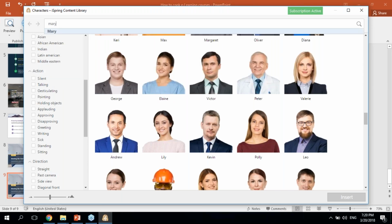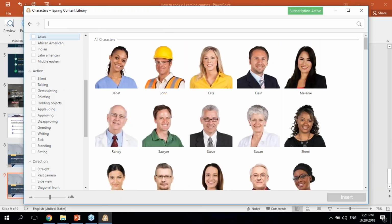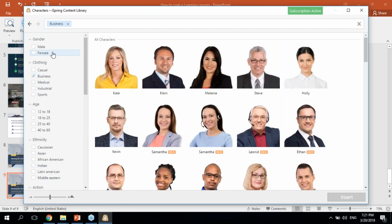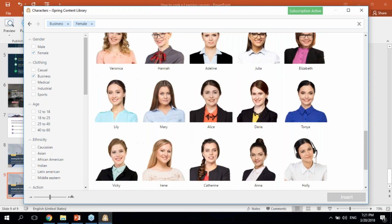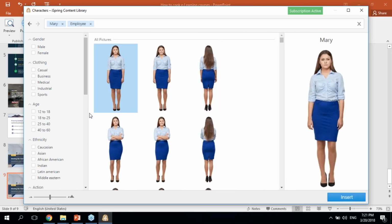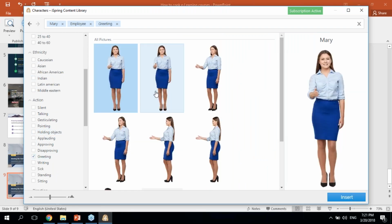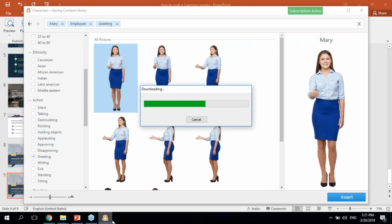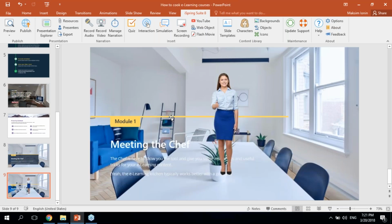What we have with results, if you know the name, just type it in. You will see all of the characters with this name, and it especially works well if you previously used the character. And you can also go ahead and filter by clothing, gender, and take a look at all of the characters we have here. Let's go with Mary. And I think that since we are just meeting her, it will make sense to do the greeting picture. Double click, and it is downloaded into the presentation. Don't worry that it looks small. Actually, the picture is going to be in really high quality, so you're very welcome to zoom it in.